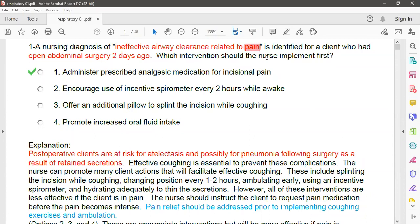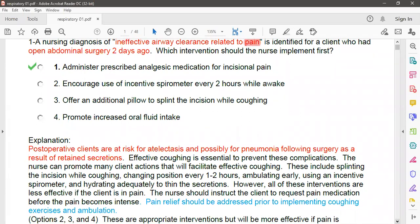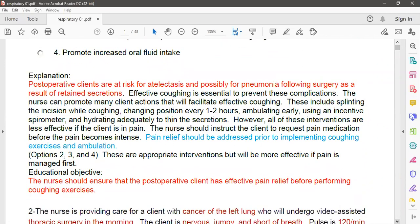If I talk about Maslow's law, the first priority in these cases is pain management. We have to manage the pain, or give pain medication. So they choose number 1. And what is their explanation? Let me read it first.